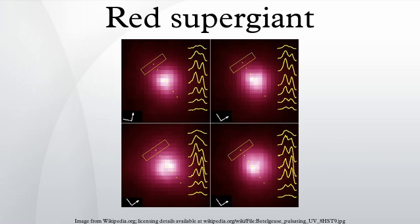Red supergiant photospheres contain a relatively small number of very large convection cells compared to stars like the Sun. This causes variations in surface brightness that can lead to visible brightness variations as the star rotates. The spectra of red supergiants are similar to other cool stars, dominated by a forest of absorption lines of metals and molecular bands.